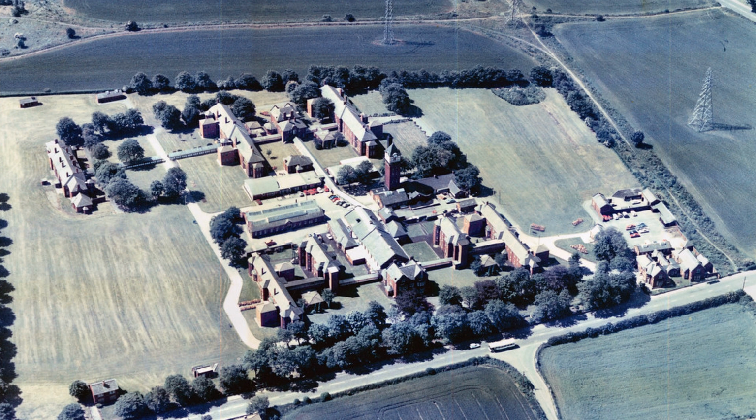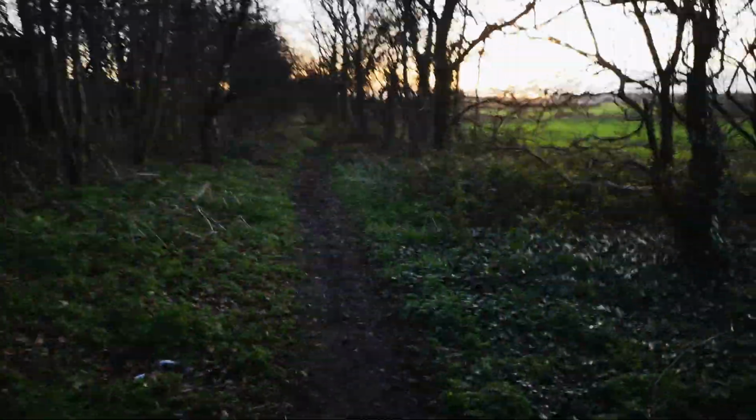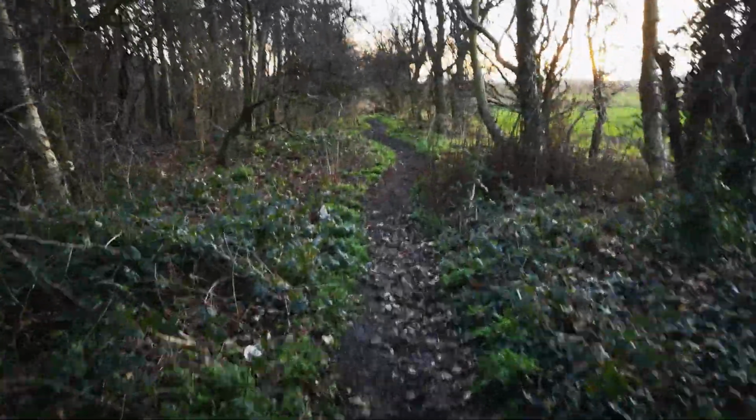But if you go back to the original picture, you'll see just to the left of the hospital, you can see the railway line running down the side of the hospital, which is where I'm walking right now. And you can see the bridge. Now, it's not the best picture, but it's all I've got at this stage. So again, if you've got any pictures of this bridge, please send them to me or comment down below and let me know that you've got one. I'd love to see a picture of it. But all we've got now is this aerial image which shows the bridge in the distance.